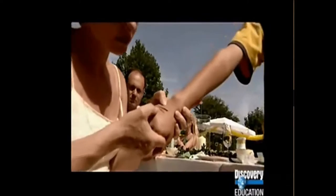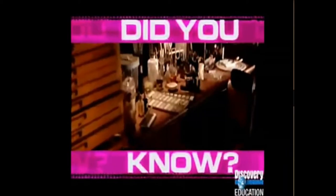A child gets a little scratch while frolicking with the dog. Today, this is no longer a reason for parents to worry. Did you know?